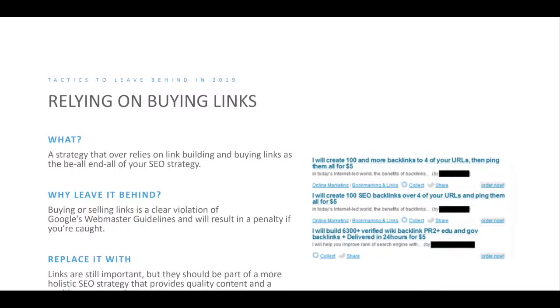So, a reliance on buying links. Backlinks have always played a very important role in the SEO landscape, and they are still relevant in 2019. Link building has been severely abused, but despite some recent reports, it is not yet dead. However, as the landscape becomes more sophisticated, link building tactics must move with the times.